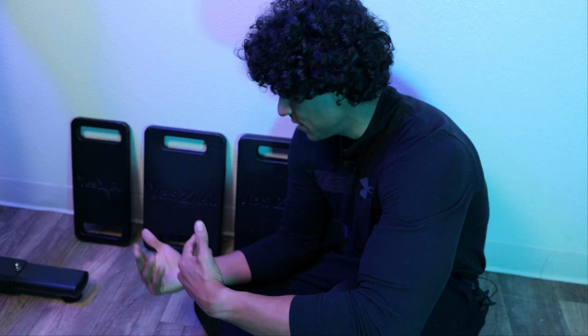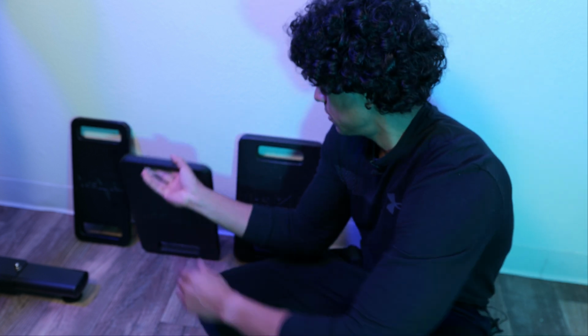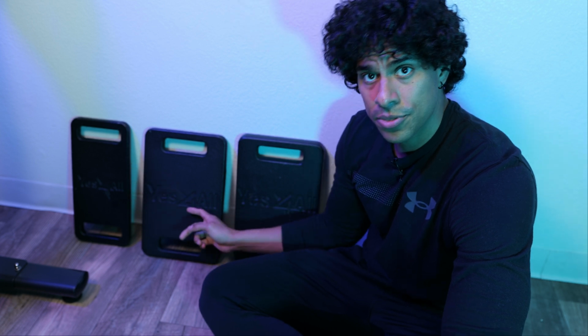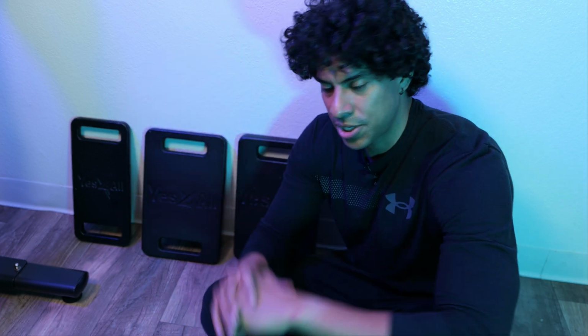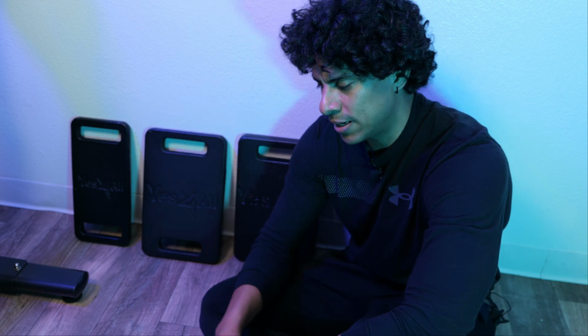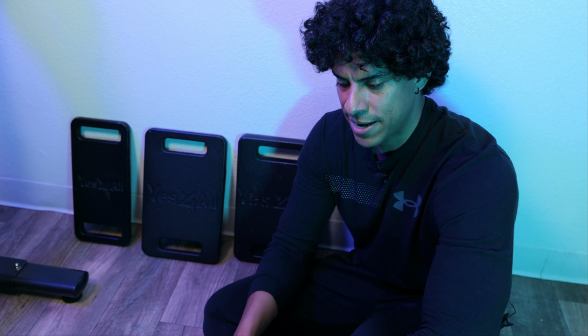All right, here are cast iron plates. 20, 35, and 45. Actually, correction, I believe this one's 30. Let me double check. Yeah, 30. That one is 20, 30, and 45. The first one I bought was this one back in Barstow when I was rucking. Again, a journey, a story perhaps shared another time in a particular pursuit that I had in mind. Started using a 45-pound plate to help me with my work capacity for rucking.